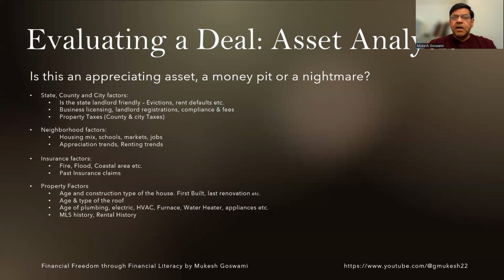What kind of housing mix is there? If a particular neighborhood has too much of it, it's a mixed population with some single family homes, some multifamily homes. Most of it is kind of rural, urban, or probably farmlands and all that. So it all impacts your property.